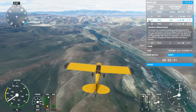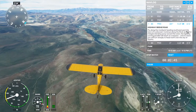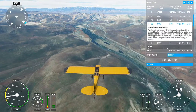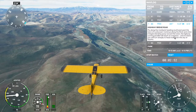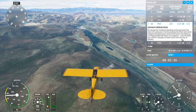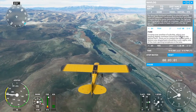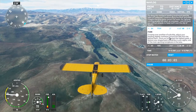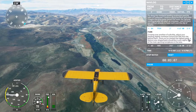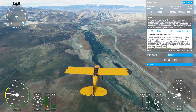Done that. Fly on the riverbank heading southwest past the town of Lockwood. Continue along the river, and when it begins bending away towards the west, the highway running parallel will reach an overpass. It's there you will turn sharply to head north over the city of Sparks. Cruising over the swaths of suburbia, adjust your heading slightly northeast towards the hills that rise behind them. Once you've crested the highest peak, a distinct star-shaped park should be in your sights, one of the main shopping complexes in the area.